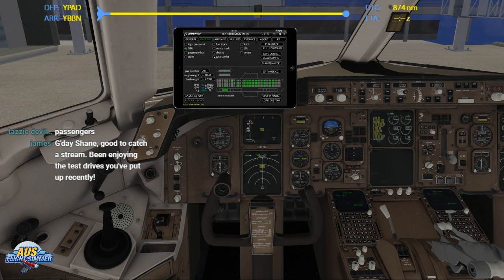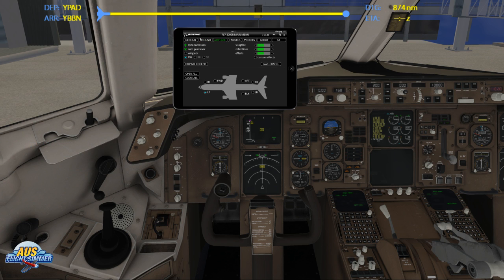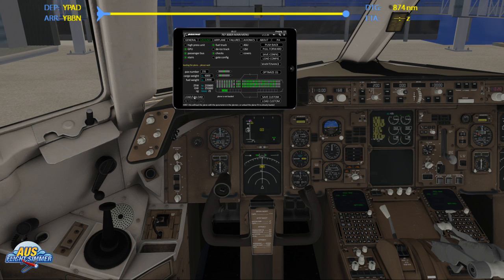Oh, passenger bus. Geez, you can tell I haven't done this for a while. Fuel truck, passenger bus, stairs. Open that. And I think we should be good to load.